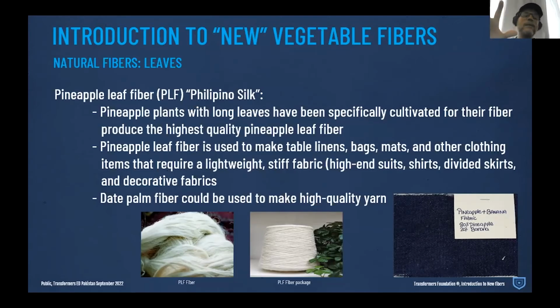Okay, so when you think about pineapple leaves, you may think that this is coming from the pineapples. It may, but it's not the best pineapple leaf fiber. The best pineapple leaf fiber is from plants that are grown for the leaves. They are longer leaves, and there is more fiber there. So you can use pineapple fibers from the pineapple trees, but it's not the best quality. So look for real PLF from pineapple leaf plants, not fruits.